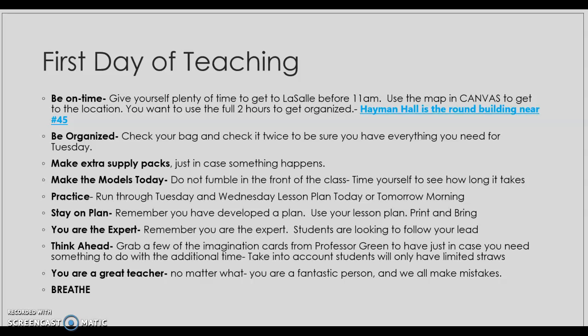Be organized. Check your bag and check it twice to be sure you have everything you need for Tuesday. So tonight, lay out everything and make sure you have everything you need. If you said you're giving out stickers, make sure you have those. Make sure you have your additional paper cut out, your icebreaker. I remember Fatima had a great idea where she was going to have little things out and have people write numbers on them. Have all of those little things cut out, ready to go. I would be super organized.